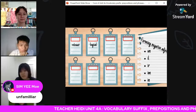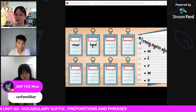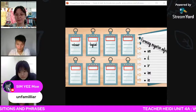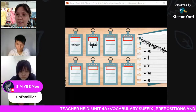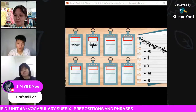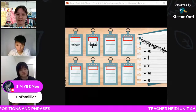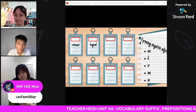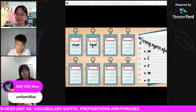The next one, this one, relevant and logical. Hello, Zihang. Incorrect, good. Now how about this one? Relevant and logical. Can I have Rosma, Diana, Zihang, and Hafiza type the answer for these two? Teacher has kind of discussed how to apply IL, IR, IM, and IN. Irrelevant. Logical. Zihang, Rosma, Diana, can you type your answers?